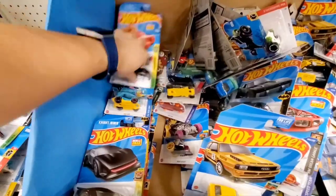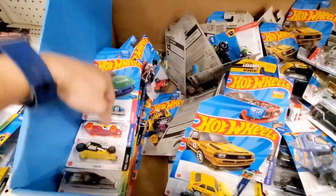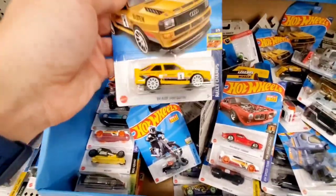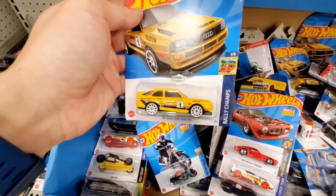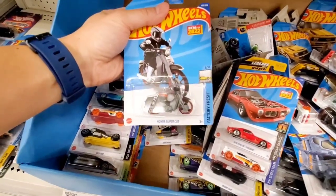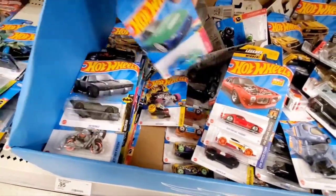Another Batmobile. I mean, not Batmobile. I keep on seeing too many Batmobiles. That's a Knight Rider. There's always Batmobiles, you know that? Like all these Hot Wheels bins or pegs, you'll keep on seeing a bunch of Batmobiles, different versions too. It's an interesting motorcycle, but still not collecting many of these motorcycles.